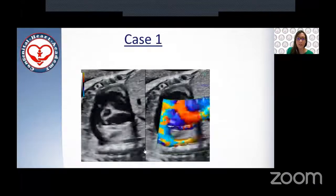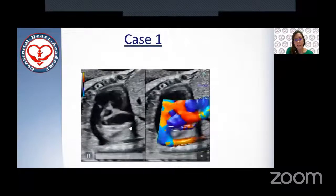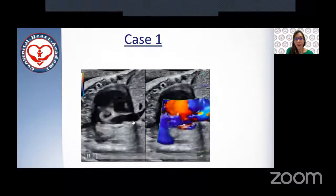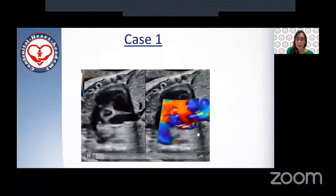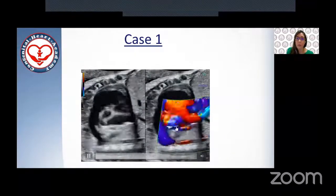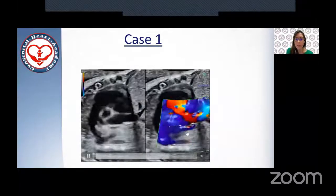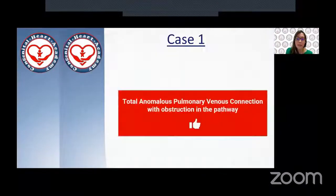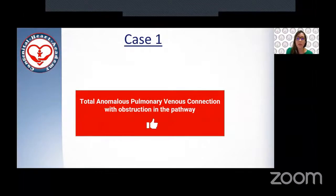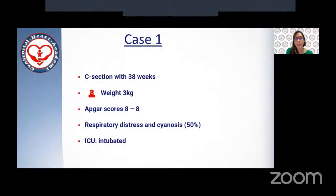And here is the ductal arch with the low scale to see this area behind the left atrium again. We thought it was a venous confluence, a pulmonary vein confluence behind the left atrium, but we really couldn't detect where it was connected. So at this time, we thought about total anomalous pulmonary venous connection with obstruction in the pathway. She did a C-section with 38 weeks.